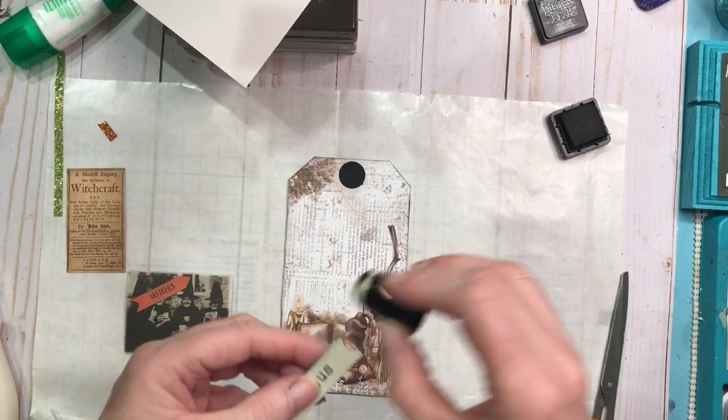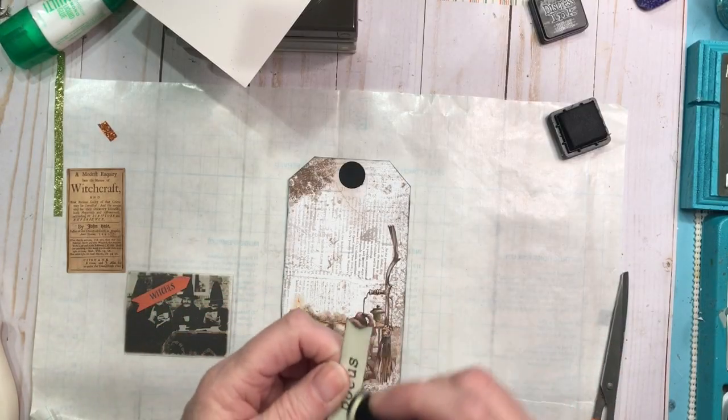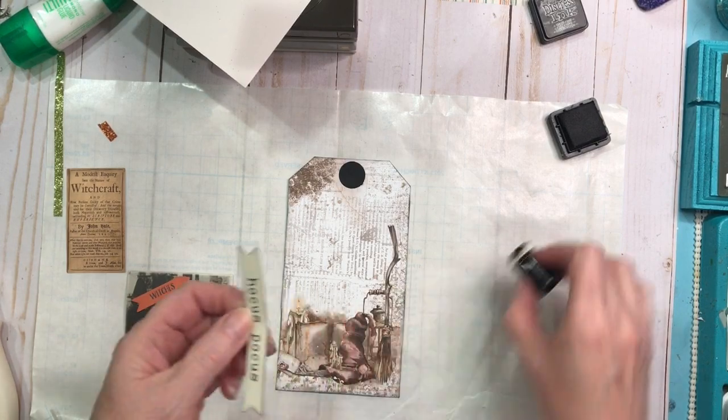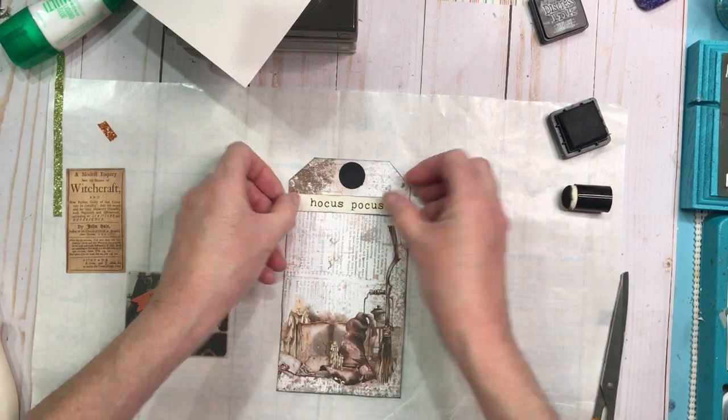I tell you, after the year I've had, and I'm finally getting this studio in order, this weekend I am sorting out all of my Halloween and Christmas.